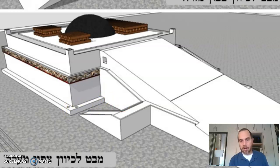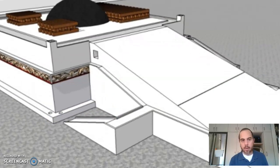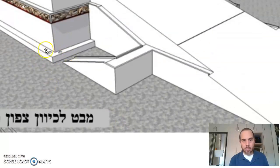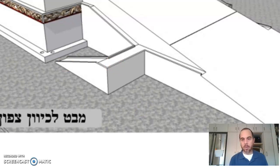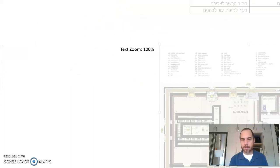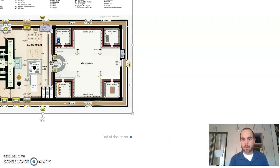On this Yesod, you look here. There are two holes in the Mizbeach, and this hole is made specifically so that it goes there. You know, the Gemara says it goes down into the Tehom, or there's a place. They would pour all the extra blood into these holes. You can even see it. I lost my place. Let's make it bigger. I think I went the wrong way. You can even see it. Yeah, there we go. Let's make this a little bigger.